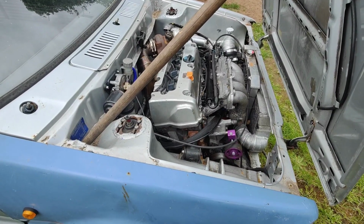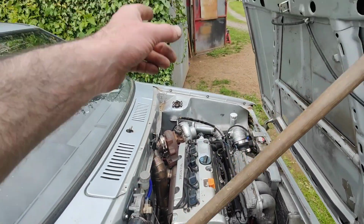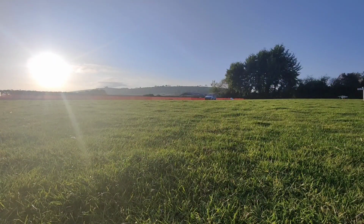All runs fine. I drove it around a field a couple of weeks ago when I moved it off the garden.